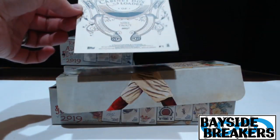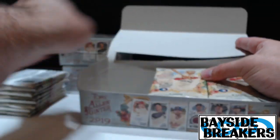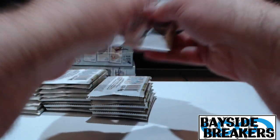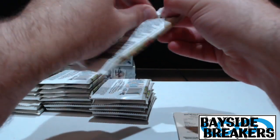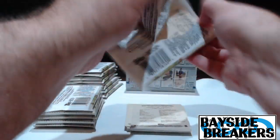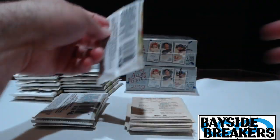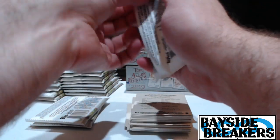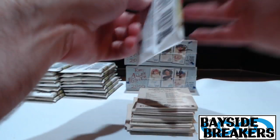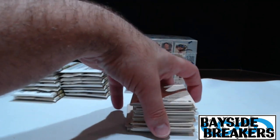Our loader for number four is Mr. Mike Trout. Mike Trout for the Halos. I think the minis are framed. I don't know if there are any autos on the larger cards, to be honest. I know the mini autos are the main ones.